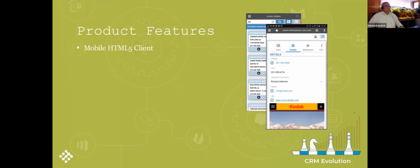So let's start with a mobile client. Mobile is something the whole IT market and lots of vendors are talking about. All data must be available at any time in the best case. And Saratoga offers a mobile HTML5 client. It works on Android and iOS smartphones and tablets.